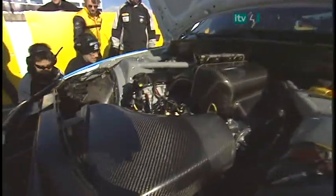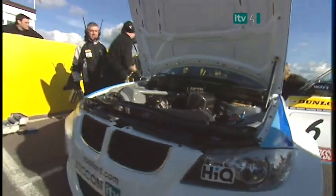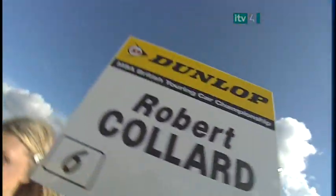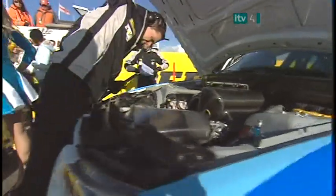Now, you've obviously made the switch across from Airwaves BMW. It was a fairly late switch as well. Tell us about that decision. Yes, it was a very late decision. WSR gave us a deal that I couldn't turn down, so I'm very pleased to be back with WSR, and I just hope it all goes well. Cheers, have a good race.